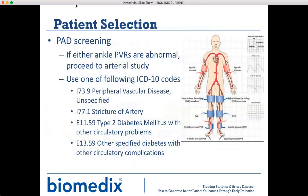So how do you select patients for testing? Well, look for your risk factors. If they are the right age or have multiple risk factors, then you should do a careful physical examination and ankle PVRs. If the ankle PVRs are abnormal, go to a full arterial study, putting the cuffs at 3 different levels. That will help judge at what level the disease is located. Very important for us to screen these patients. Remember, over 50% are asymptomatic.